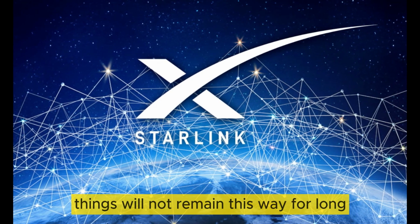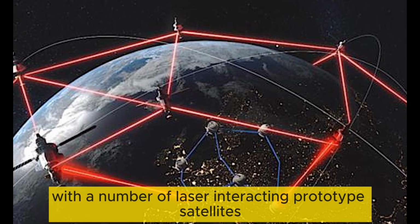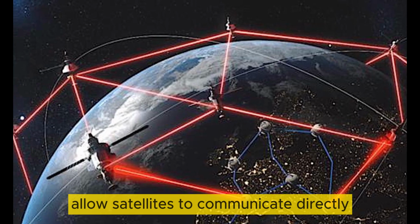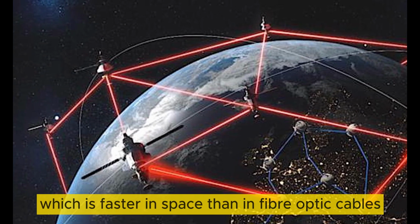Things will not remain this way for long. Starlink developers have previously tested with a number of laser-interacting prototype satellites. Instead of connecting folks to a local ground station, the lasers would allow satellites to communicate directly at the speed of light, which is faster in space than in fiber optic cables.